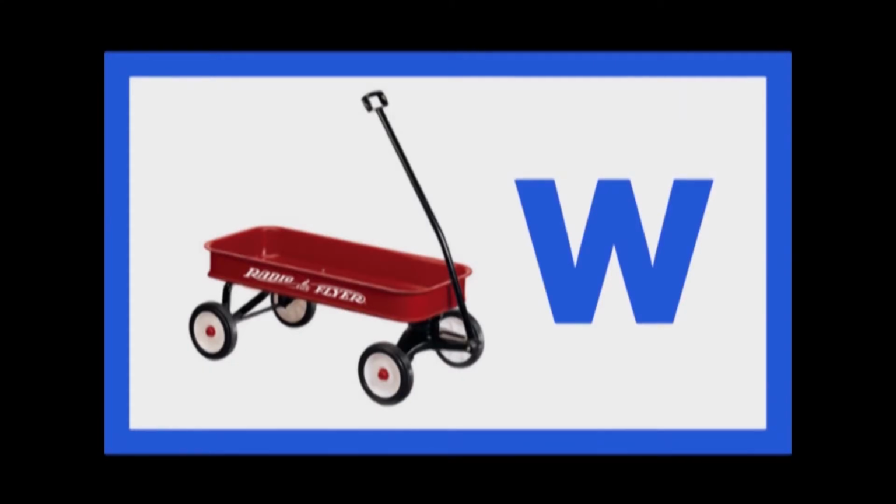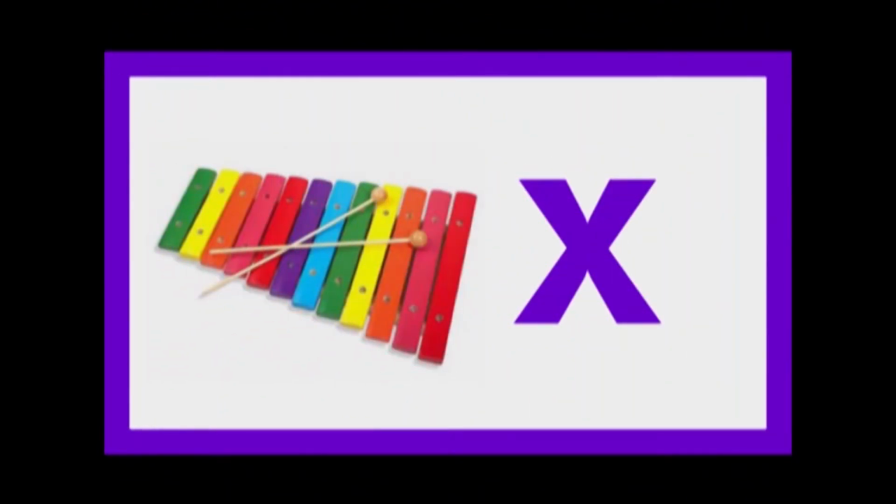Our next letter is W, like wagon. Let's say W three times, and then I'll let you do it alone. W. Now you say it alone. W. Very good. Our next letter is X, like a xylophone. Can you say X? Let's say it three times together. X, X, X. That's good.